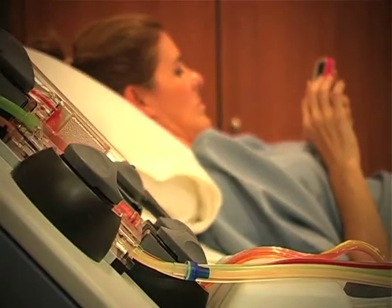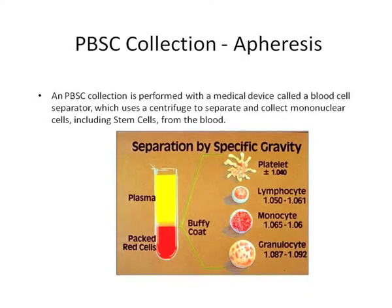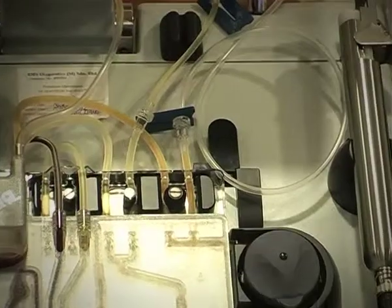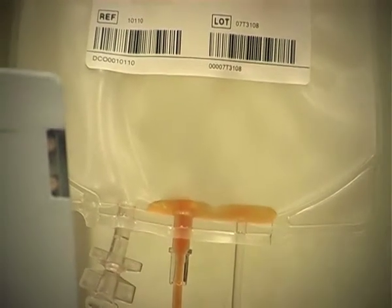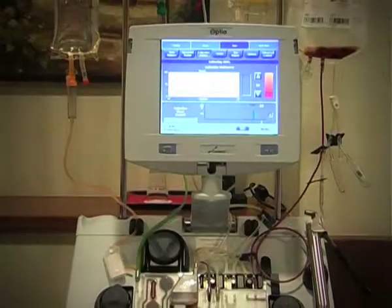The blood cell separator creates a centrifugal force to separate the various components of the blood, like plasma layer, buffy coat, and the packed red cells layer. After separation of the blood components, the stem cells layer is harvested, and the rest of the blood components are then returned to the body via the double lumen catheter.